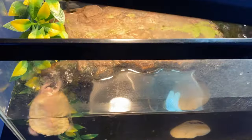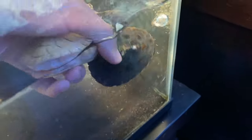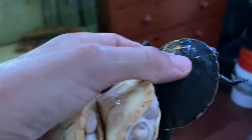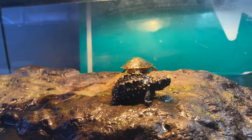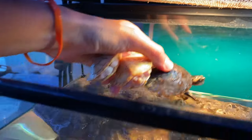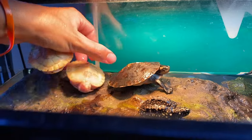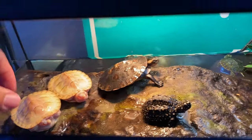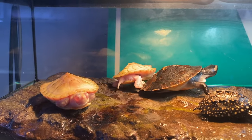Let's now get these three added into that other tank. So we're gonna get one, two, and three. See if I can fit them all in my hand. Yes, we can. So, oh, there he goes. Now there is a very noticeable size difference between the old turtles and the new turtles. And if it starts to be a problem, I do have other little 10 gallons that I can separate them to. Oh, the albino's going.